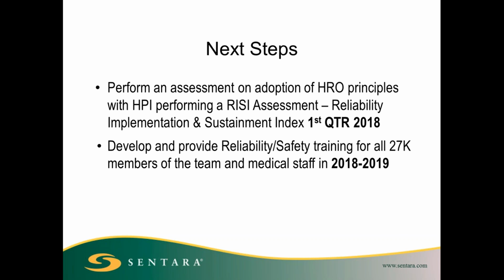So next year, we're just starting on the work for 2018. We are working on reliability and safety training now. Kathy said we intentionally started with the executives, moved to the next level of leadership. And then our next part of the journey is really touching all of the 27,000 employees and medical staff with some kind of reliability and safety training. So we're just now working on what that's going to look like.